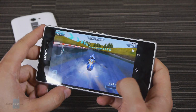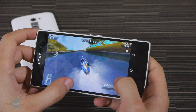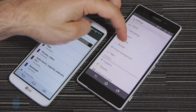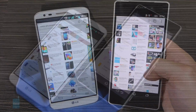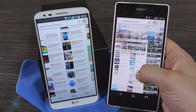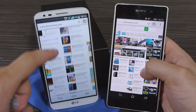Internal storage is 16GB on the most basic model of the Xperia Z2, while the G2 has double that allowance with 32GB on board. You can, however, expand the memory via microSD card on the Xperia Z2, while you cannot do this on the LG G2. The browsing experience is excellent on both devices. Pages load and render swiftly, and scrolling around and zooming in and out is free of slowdowns and stutters.